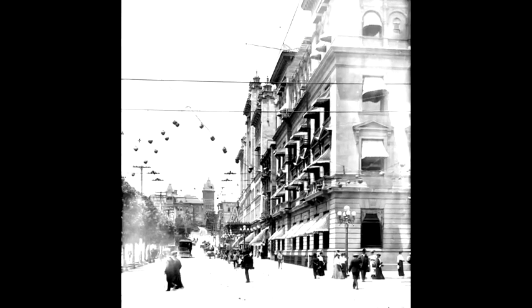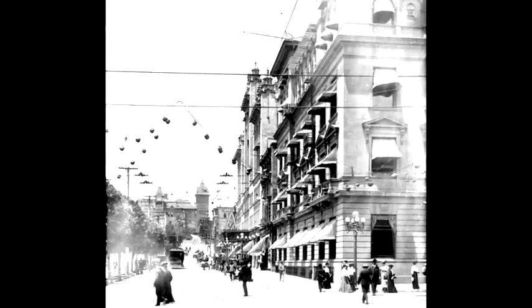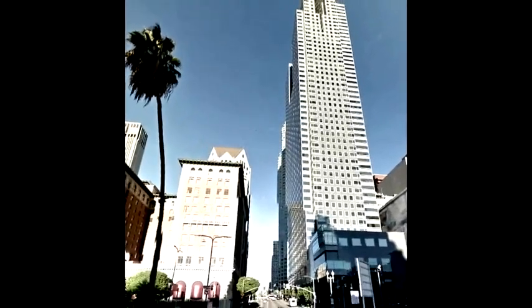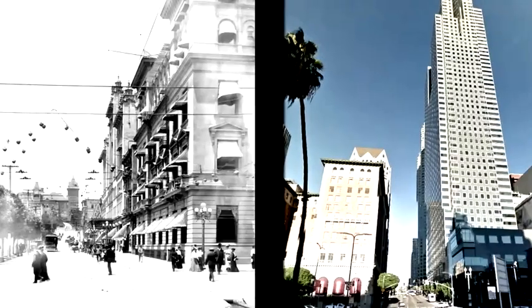5th Street and State Normal School. The Victorian-style school, built in 1882, was demolished in 1922, replaced by the LA Public Library and Gas Company Tower.